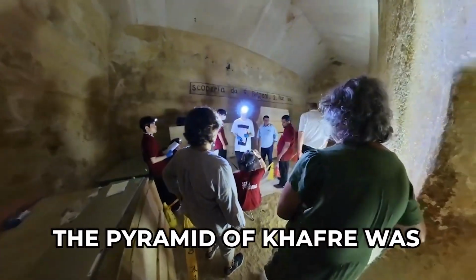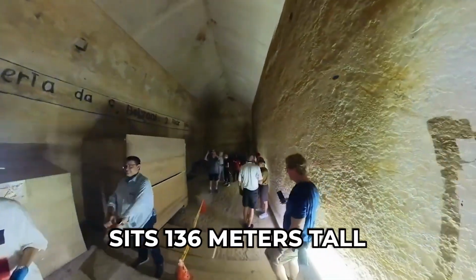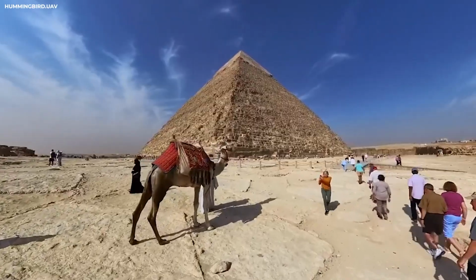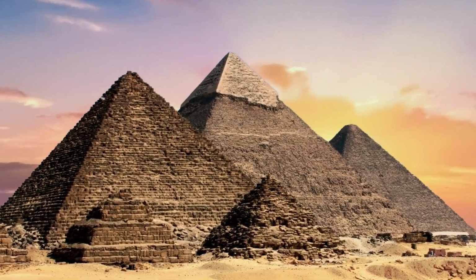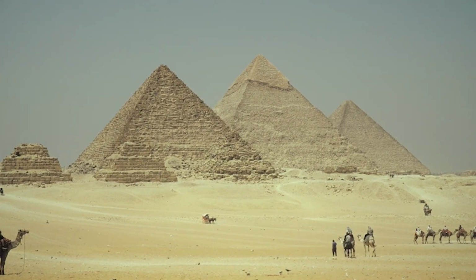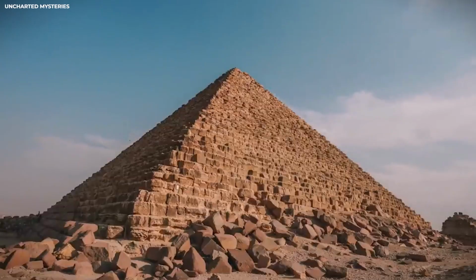The Pyramid of Khafre was built around 2570 BC on an outcrop of rock into which the subterranean chambers were cut. Khafre's pyramid sits 136 meters tall. Millions of tourists come each year to see them. A discovery that challenges the traditional history could affect tourism and the economy. Many believe this is a main reason access is restricted. Egypt depends heavily on the idea that the pyramids are about 4,500 years old. This timeline is widely known and accepted. If the hidden city is real, it could mean human civilization was more advanced earlier than we thought.